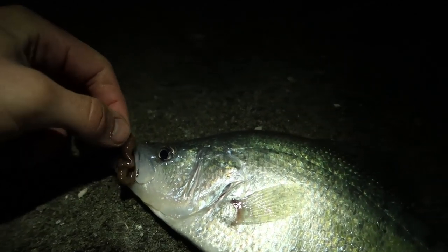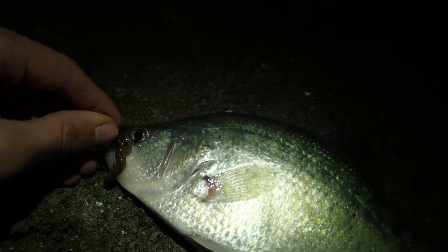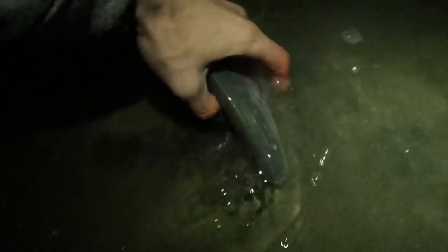We'll go ahead. Barely hooked in the lip. Should be a nice, easy release like that. And these guys are part of the true bass family, unlike largemouth bass, which are just big old sunfish. Okay, there we go. And I'm gonna go ahead and try and catch myself a few more of them.